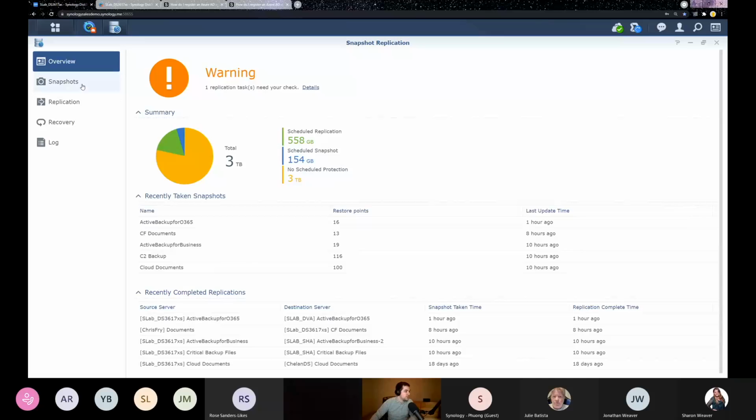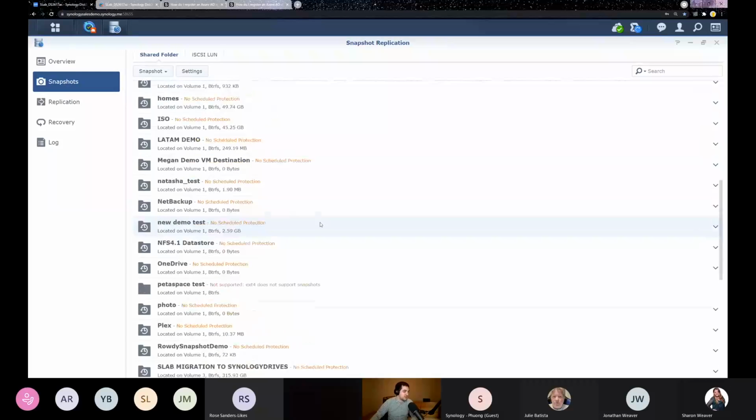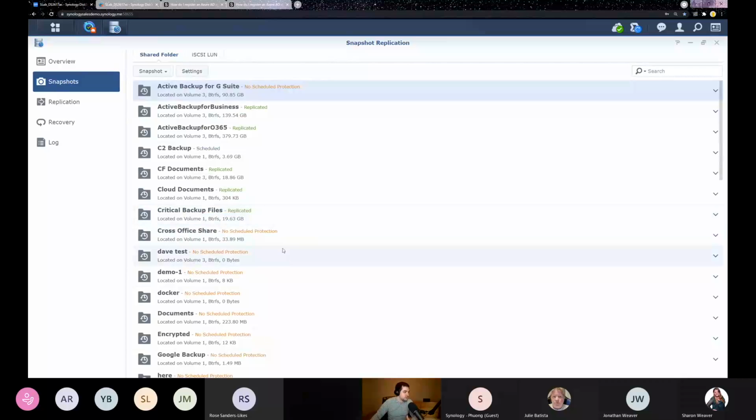So let me show you a little bit more about what that looks like if we go into this snapshots folder. So you can see all of our shared folders on this device. You can see which ones are replicated, which ones have scheduled snapshots locally, and which ones don't have any type of scheduled protection.